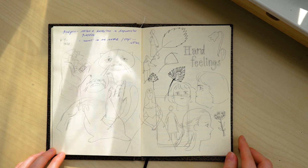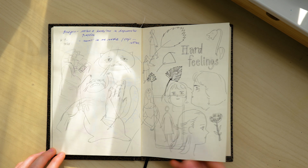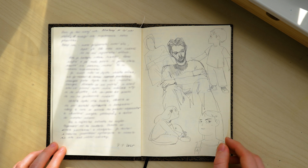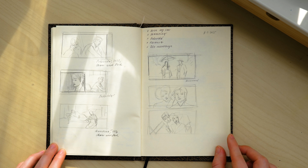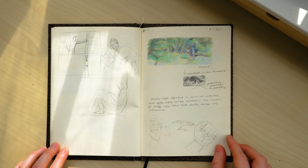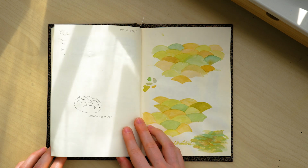And yeah, we are getting into some writing territory here. It was around New Year's Eve and I have some thoughts, so I wrote them down, but I don't want to share them here. And these are just some sketches of compositions from movies I enjoyed. I really love the compositions and the way they use the composition to tell the story.